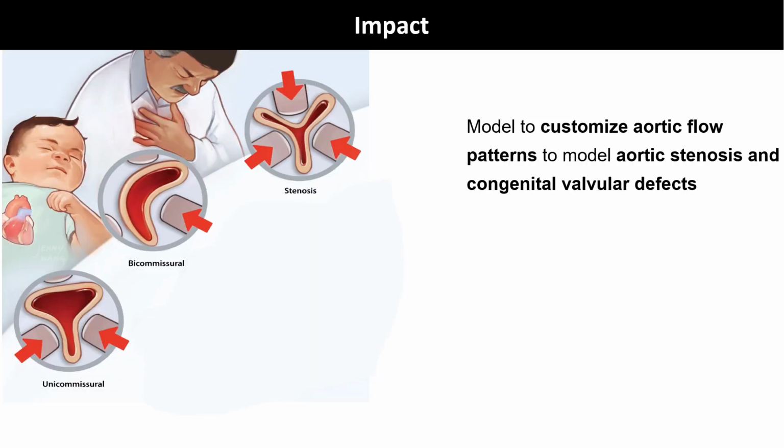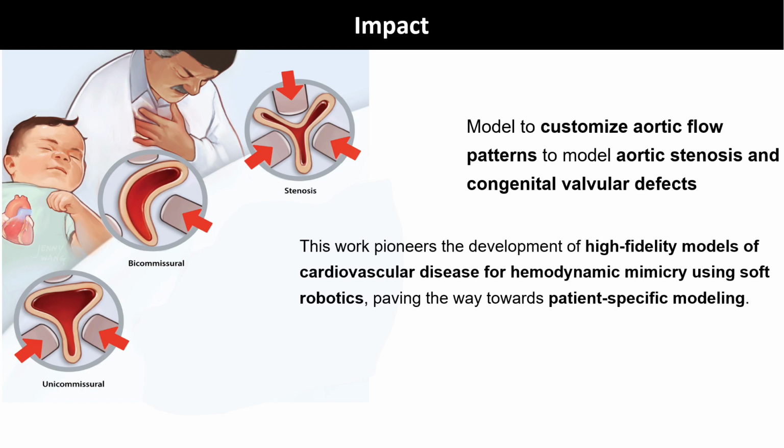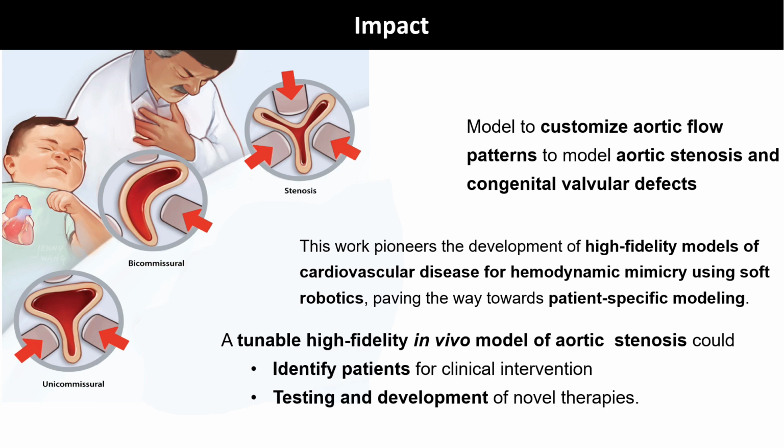So this work is a model to customize aortic flow patterns to model both aortic stenosis and congenital valvular defects. It starts to think about how we can use soft robotic tools to mimic disease and hemodynamics. And the next part, I'll talk about how we do this on a patient-specific level. And hopefully, if we can create these models virtually and physically, we can identify which patients are suitable for clinical intervention, but also use them to test and develop new therapies.